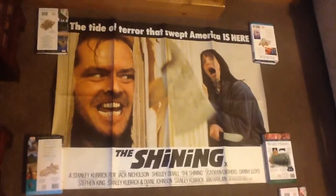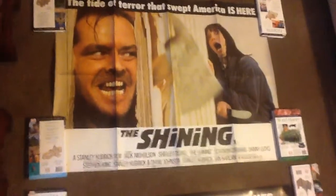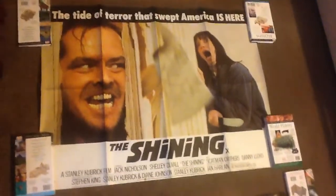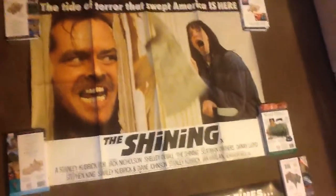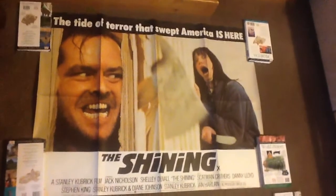And then moving on over here, you have The Shining. This is another thing that I grew up with. I watched it so many times. Again, I can watch it now and still don't get bored. But this is an original from The Shining, 1980, with the main images there of Jack Nicholson and Shelley Duvall, and it's the most famous image from the film that we all know, where he's got his head through the door, and then the axe scene towards the end of the film.